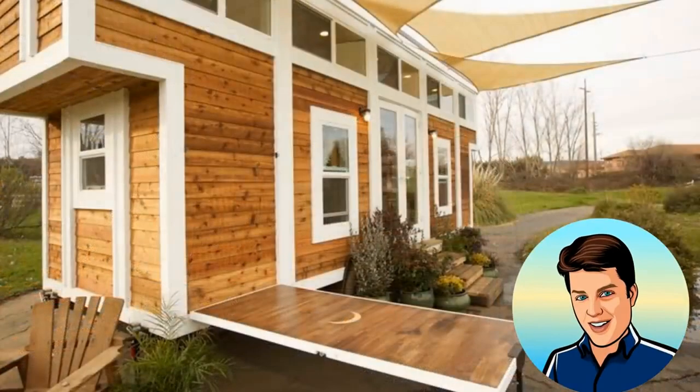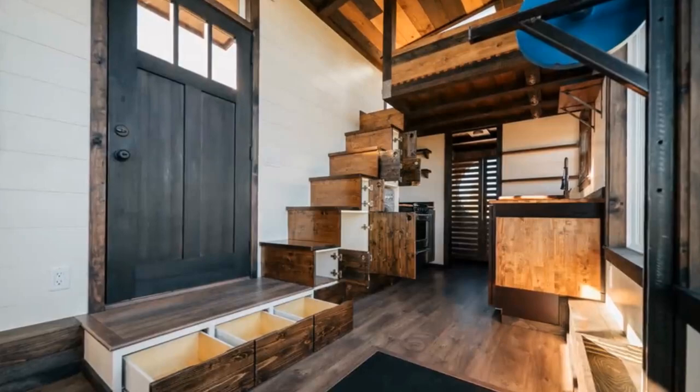I'm Glenn, and here are 10 of the best examples of urban and mobile minimalist homes that are built and lived in today.